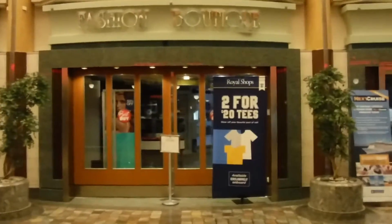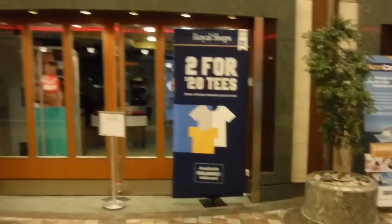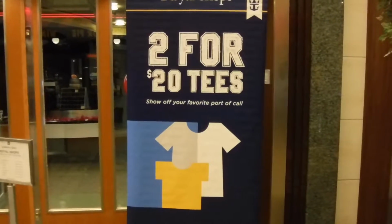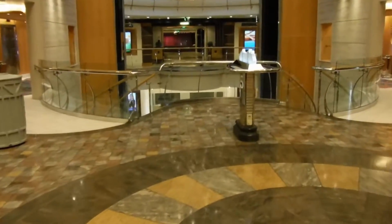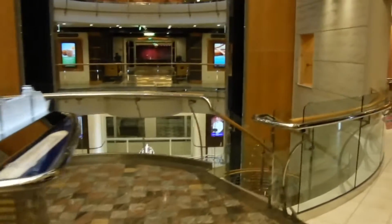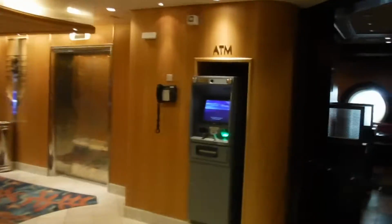The fashion boutique where they sell cruise clothing. I haven't actually seen a lot of cruise-related t-shirts yet, although later on this morning they are apparently going to show us some of their regular t-shirts at a discount. As we walk forward, you've got staircases down, one of the ATMs on the ship, which is odd, as they don't actually take cash for much.